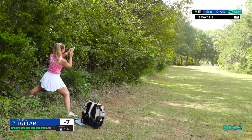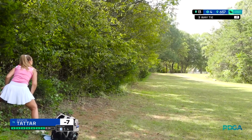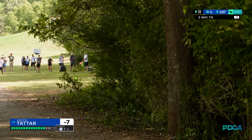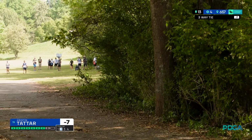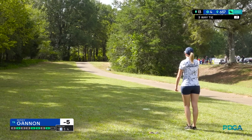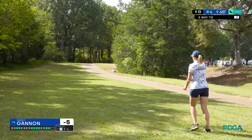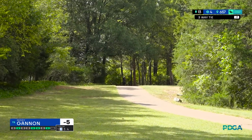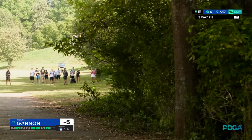Kristin also going sidearm. Probably more of a turnover line. She's going to be back on that left side a little bit. Yeah, off fairway to off fairway. Chipping her way down. Missy in a prime position to go for birdie. She's trying to go turnover here. Not quite enough turn on it.